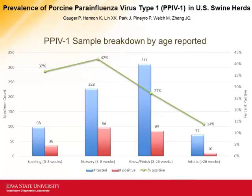We went a little further. We wanted to learn exactly where in the production system this virus is affecting. We looked at suckling pigs, nursery, grower, and adults. The blue bar is the total number of tests that we did per group, and the red bar is the number of positive animals. If we look at that in percentage, nursery pigs and grower finisher are probably the stages where the virus is more prevalent. That said, the clinical association is not totally related, but at this point we can say that the virus circulating in this population is quite high.